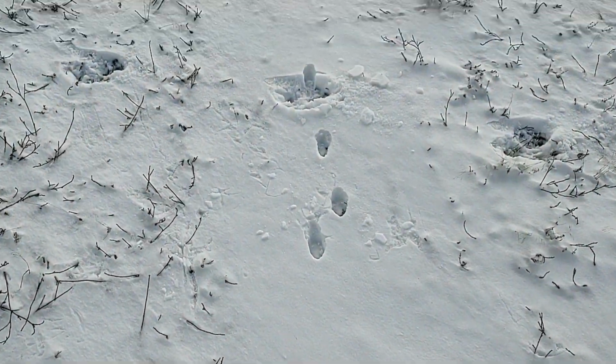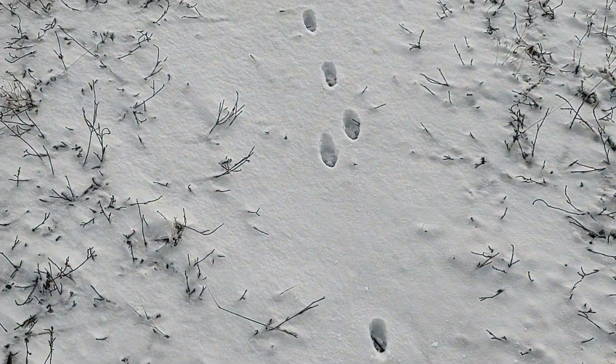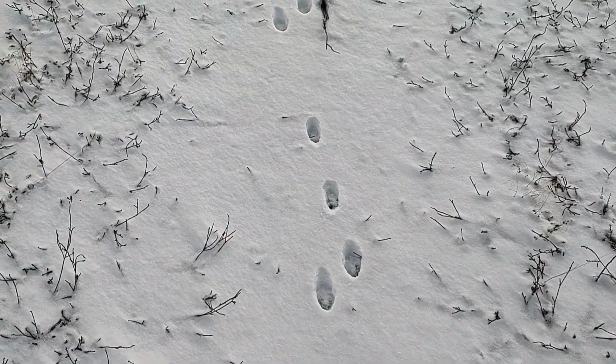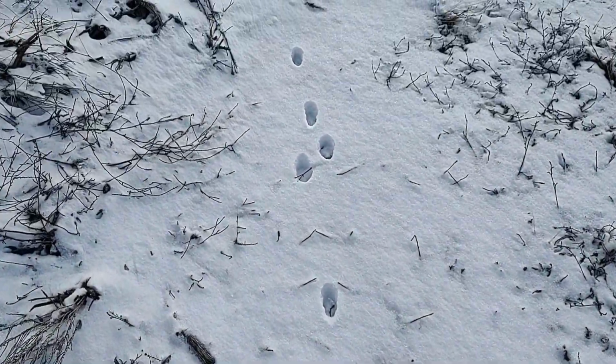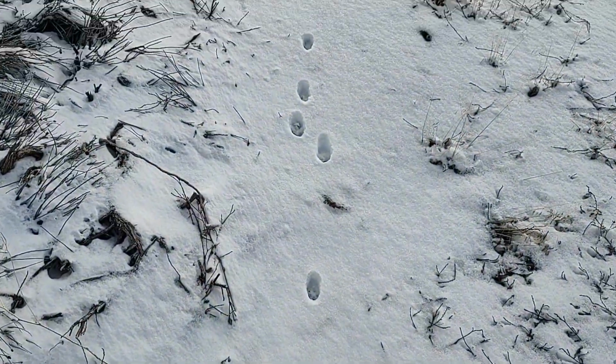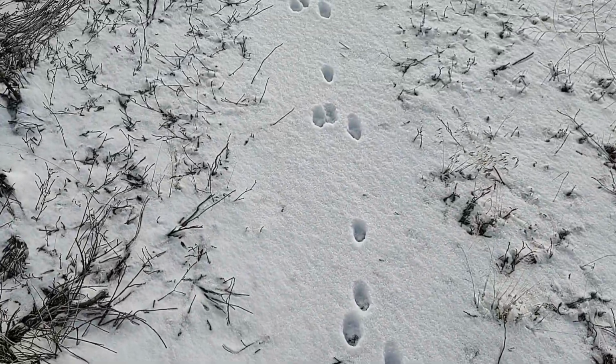You guys can see we got some rabbit tracks right here. That's what rabbit tracks look like. I figured this was a perfect time to get out here and do this video since we had a little snow stick. All right, and we're gonna look for a good place to set up a snare.